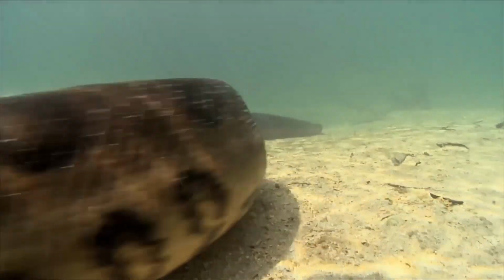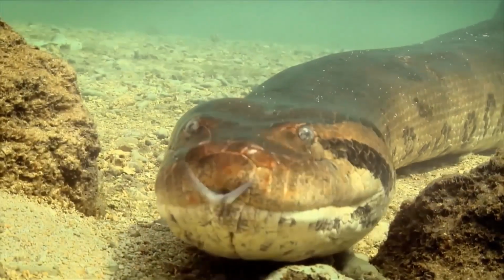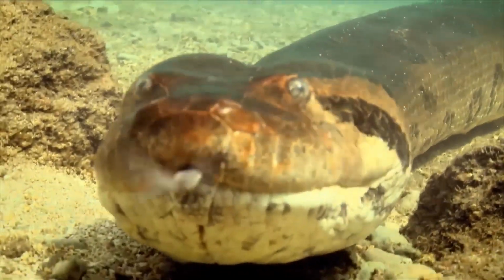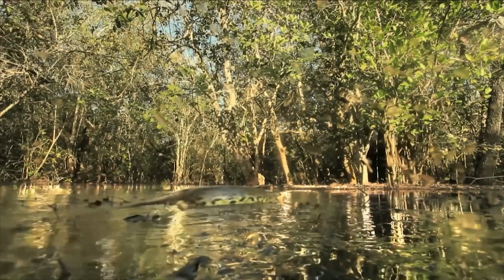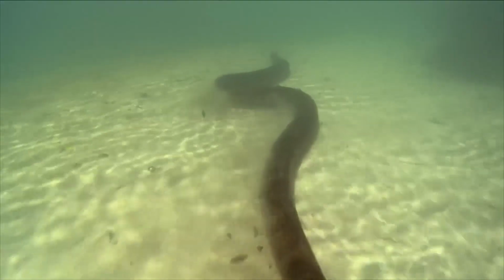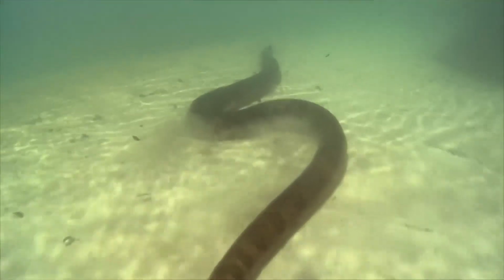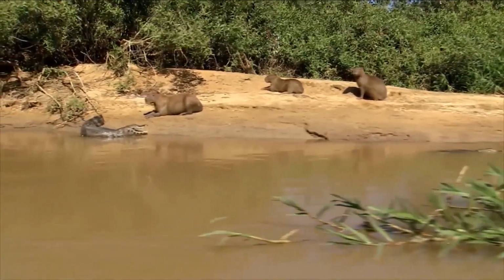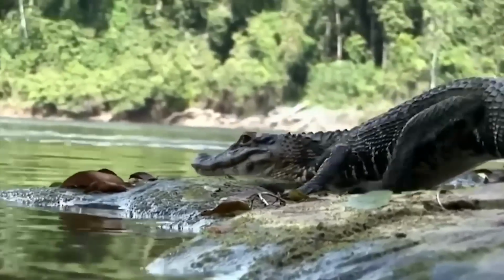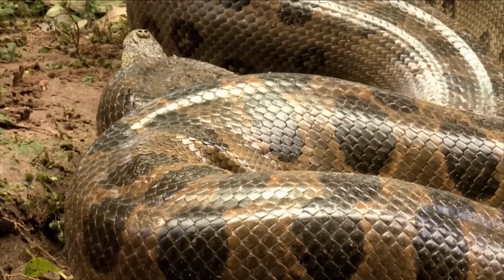The anaconda is strong on land, but its full potential is revealed in the water. Thanks to the buoyancy of the water supporting the snake's weight, its maneuverability increases exponentially. There are reptiles longer than the anaconda, but it is the most massive, meaning the most muscular, snake on the planet. So the cayman is wasting time chilling on the beach with capybara friends. As soon as it approaches the water, the anaconda attacks again.